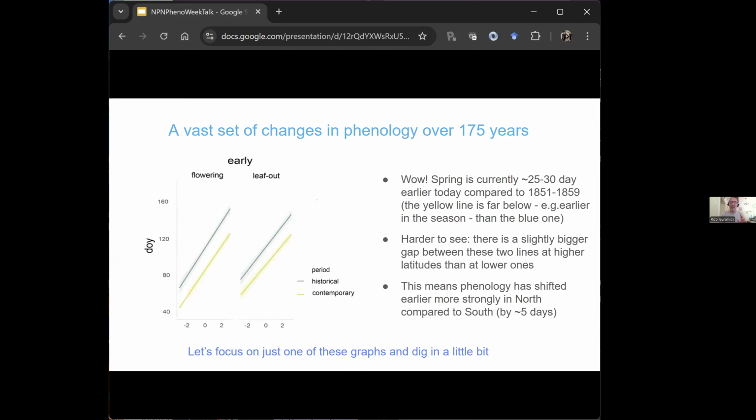The first thing to notice is that the yellow line is a lot lower than the blue line. The yellow line is the contemporary phenology trend over latitude in terms of the day of year of flowering and leaf out, and the blue line is the historical one. And this means that contemporary phenology is happening a lot earlier across all latitudes. And that difference is pretty large. It amounts to basically a month earlier than when Franklin Ho and his volunteers were looking at plants in the Northeast. And that's true for both flowering and leaf out, right? So what Ho is seeing in his time period is actually really different temporally than what we see today in terms of contemporary phenology.